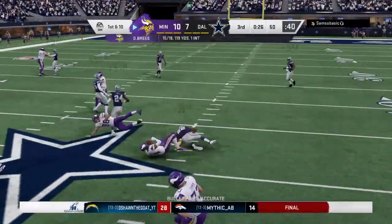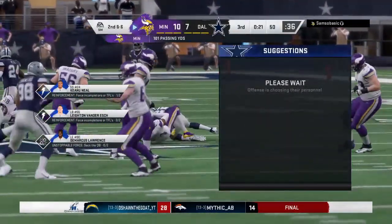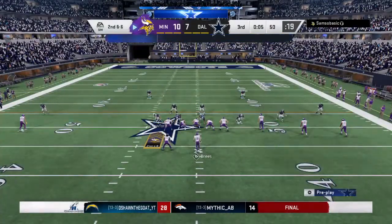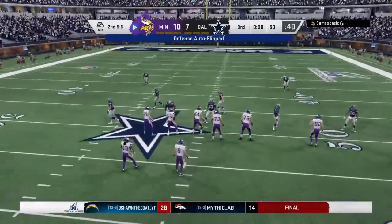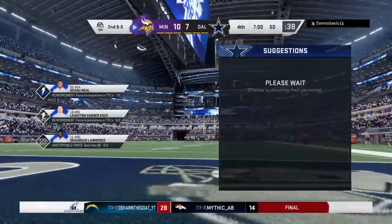The throw over the middle taken in. And a gain of 4 gets him right to the midfield stripe. That throw good for 4. It's 2nd down. 4 yards on that last completion, so that sets up 2nd and 6. One quarter remains for the right to go on to the Super Bowl. We'll return with more after this.